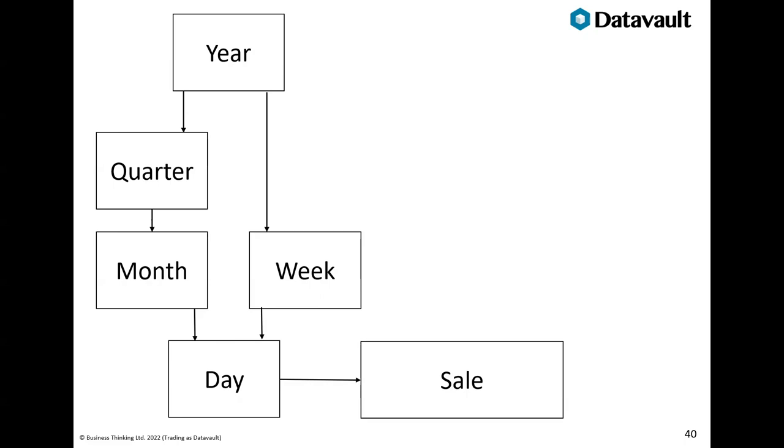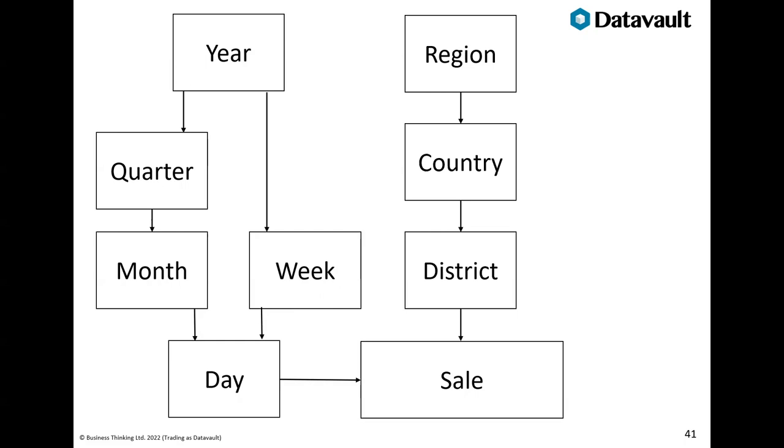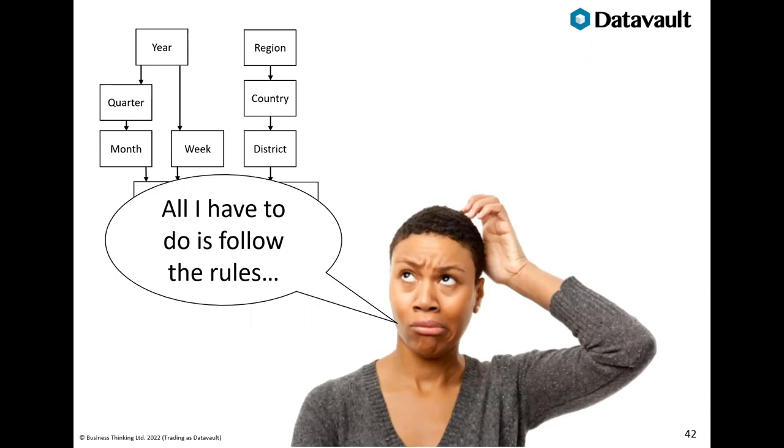And we also may have a roll-up for our sales geography. So sales made in a district, office, within a country, within a region. Now, I've seen a beginning data modeler sit down, look at this, and say, all I have to do is follow the Datavault rules. Okay, and then they follow the rules mechanically, and they end up with something like this.